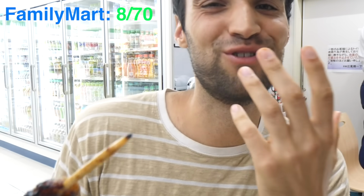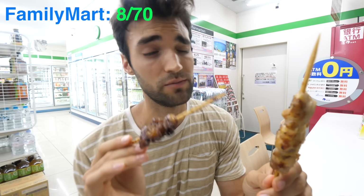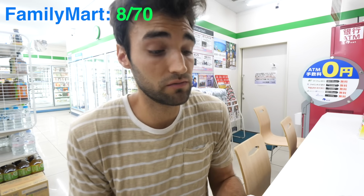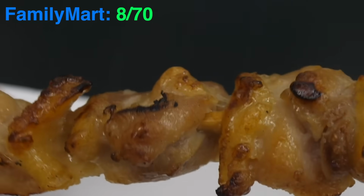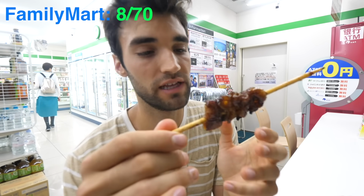Oh, I couldn't get it off this thing. Okay, so I'm happy that I got two yakitoris here. I'll tell you why. The first really displayed the meat quality, and to be honest, it's good meat quality. Most of it's meat, but then there's a little bit of fat on there, giving it a nice rich flavor.